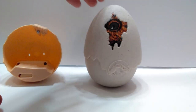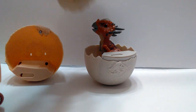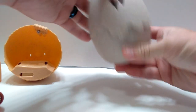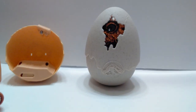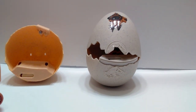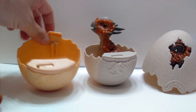So that's pretty cool. And then for the actual action feature of the dinosaur hatching, you just push it down, and then he hatches but stays inside the egg. There he is. Or she. Whatever one you would prefer. So basically, once you push it down, you can close it. The egg stays closed. But if you want it to hatch, you give it a good push down. See if we can get him to pop out again. No, same thing. But again, my area isn't really the most level area, so that could just be because of my area that the egg isn't popping off completely correctly. But regardless, they are still very, very cool.